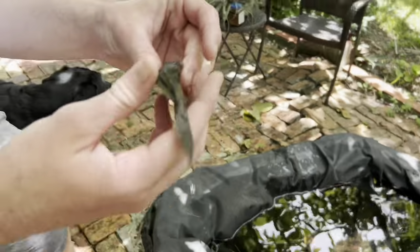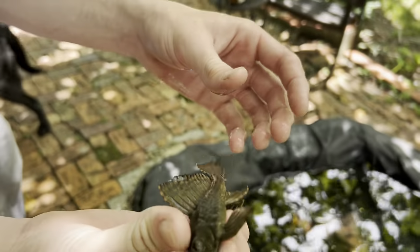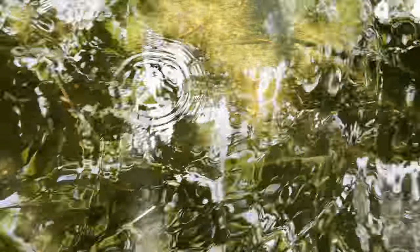Look at that pleco. That's definitely a different sort of pleco than what we usually catch, right? Oh my God, he's going crazy. Look at that. Oh, he just rammed into yours.